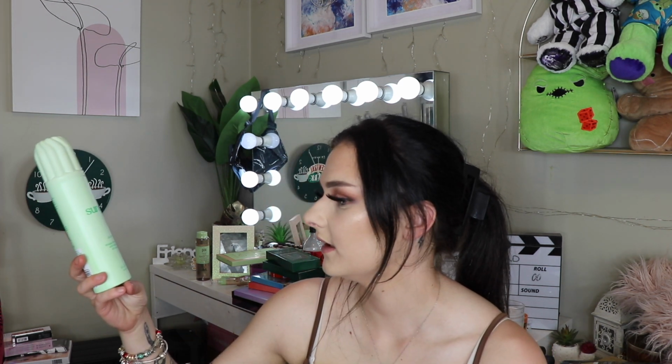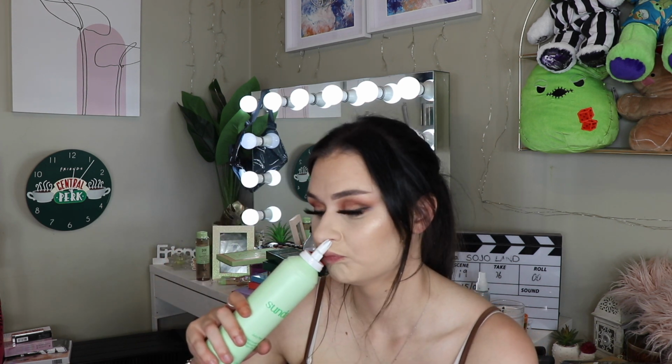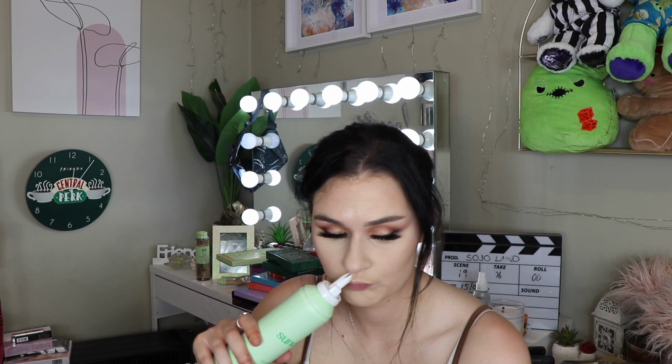She got me the Sunday whip soap. This is the Juicy Pear one, and it smells so incredible. Oh, it's so fresh smelling. Oh, I'm actually obsessed. It's so fresh, it smells so good.